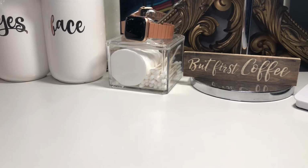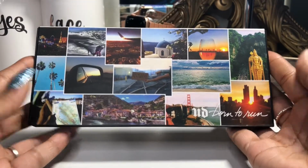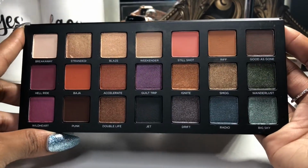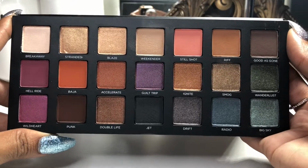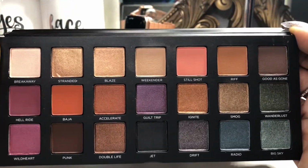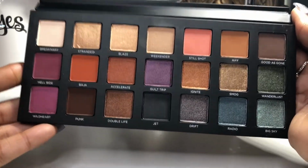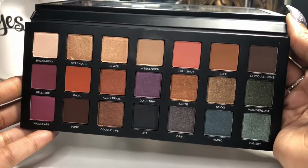So the two palettes that I had this week were the Urban Decay Born to Run palette. This palette is gorgeous. The only thing is, I'm going to be really honest with you, I didn't use it that much. I feel like this week I've gotten so many palettes that I had to record and do reviews for that I didn't get to use my Shop My Stash palette. So this palette, it's gorgeous, but I didn't get much use out of it. So hopefully later on I can get some use out of it, because it's so beautiful and I just got it, and I've been really debating about getting this palette for a really long time. So now that I have it, I really want to use it, you know what I mean?